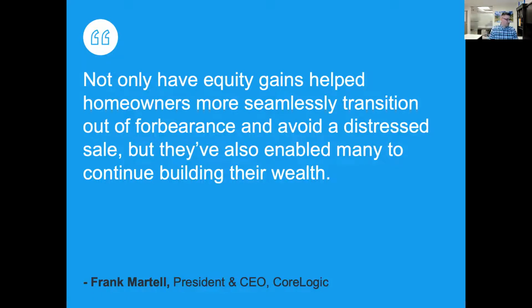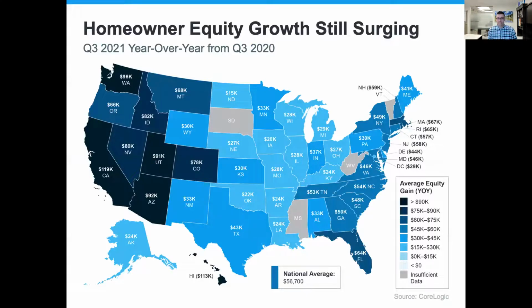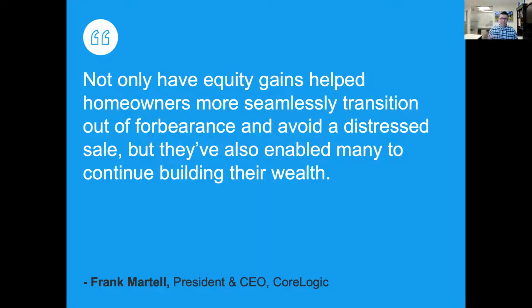So going into the forbearance numbers here, I think it's one of these next slides, but there was this massive fear coming out of COVID, forbearance, everyone thinking there would be millions of foreclosures. Not only was that false, but those people that were between a rock and a hard place were able to, on average, pick up $56,000 in equity. So not only were they out of that situation, and could sell if they needed to, they've also picked up, on average, $56,000 in wealth riding out the storm.